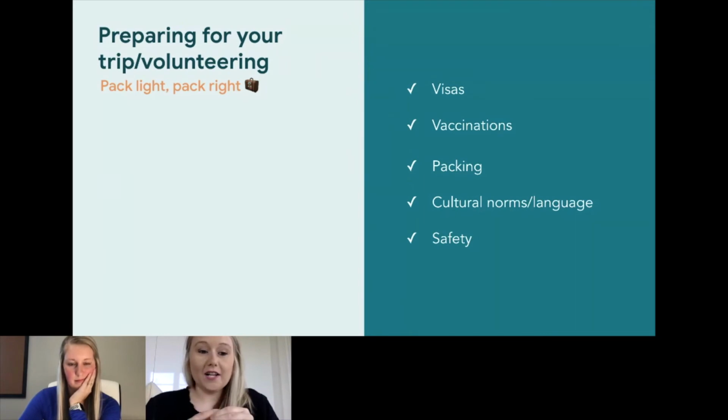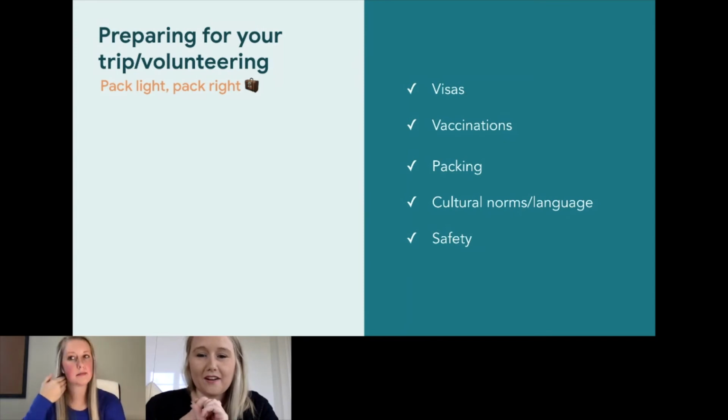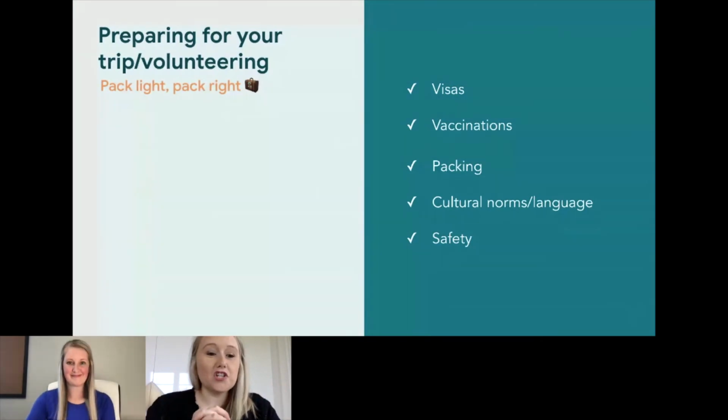Packing, pack light is my only advice. Have some staple clothing that can be very versatile. I think scrub pants are great, and I wear them even when I'm not working. I can answer specific questions about packing, but I think a good backpack is best. Cultural norms and language, I think Kenedy dived into all that with ethics. If you travel abroad, you're going to see so many things that make you think, what the hell? Just roll with it.